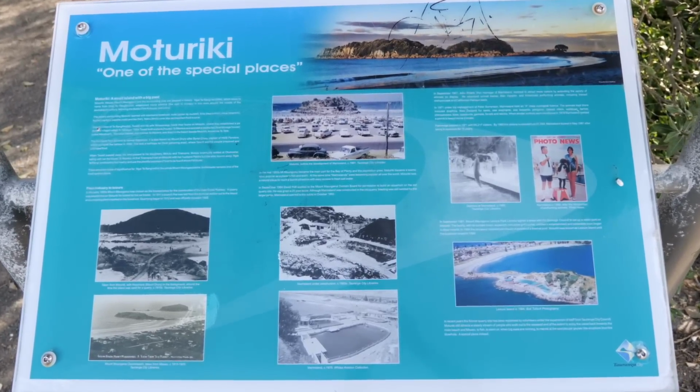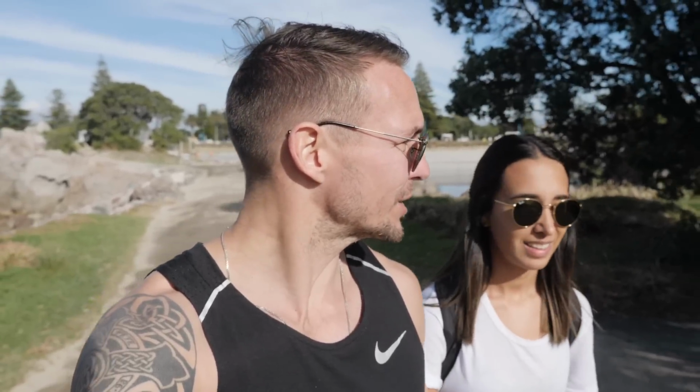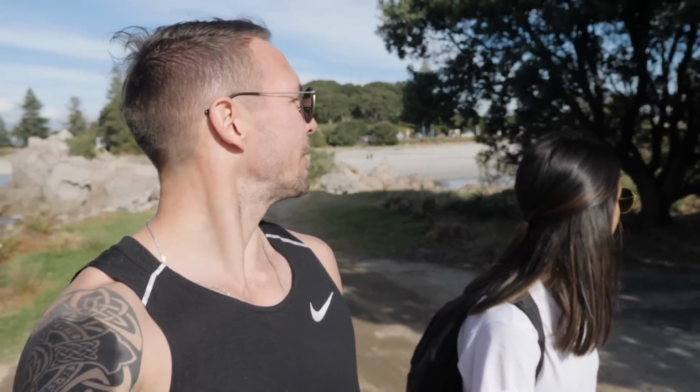Is there anything over here now? I don't think so. I don't think there's too much going on, but it's just this interesting little place. There's a blowhole here somewhere apparently. It says one of the special places is the catchphrase for this. It's pretty crazy, this island. Look back up to Mount Maunganui and look how much we've walked today.